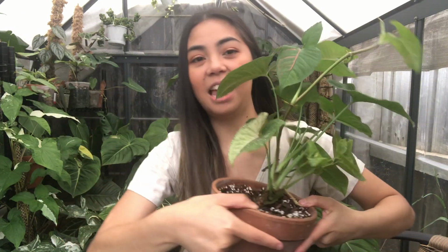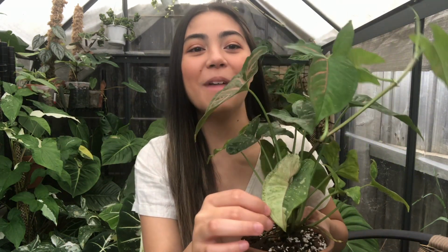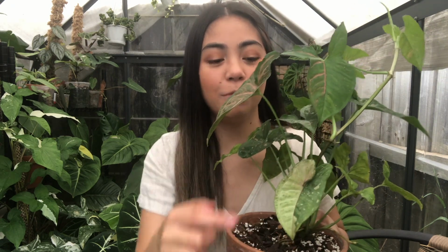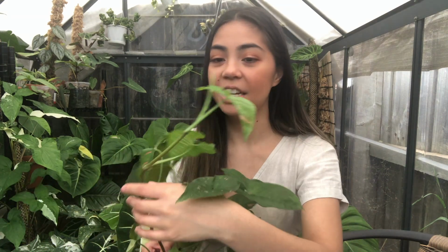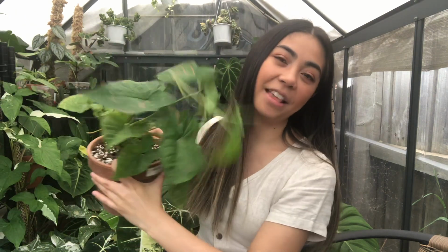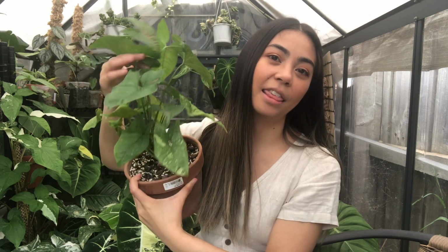So just like this leaf here was literally my favorite leaf of all time, and it was half pink and half green with some of the splashes, but as it gets older it starts to turn a little bit green, which is still okay. All the new leaves end up having new pink splashes anyway. But yeah, that is my Syngonium Pink Splash.